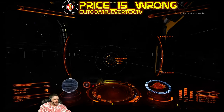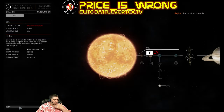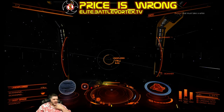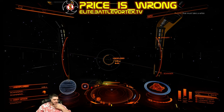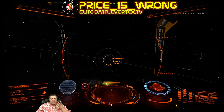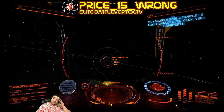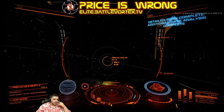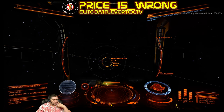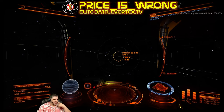Open system map. System cartography. Wrong system. Go ahead and scan this planet and I'll fix it. Yeah, I'm on my fourth day right now. Fourth day of flying out without going back to the main populated systems. Oh, this one's a water-based gas giant. That's cool, right? I got a water-based one.